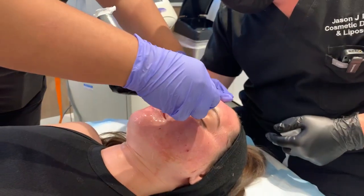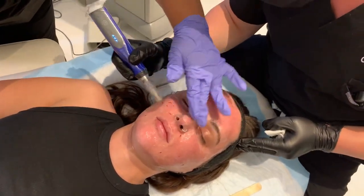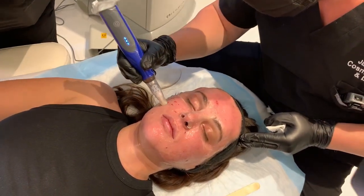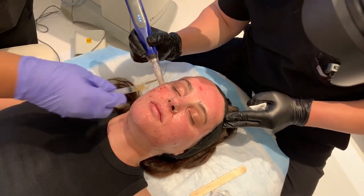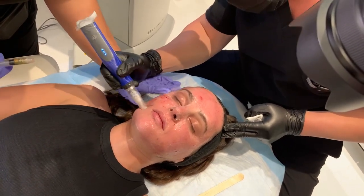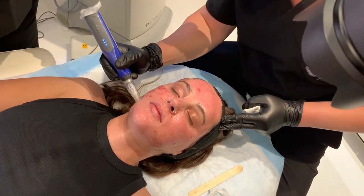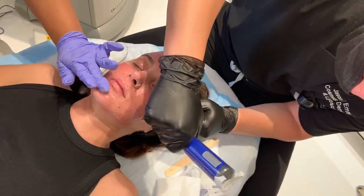So I'm going to be a little bit stronger over some of her scarring area that I pre-marked. So you'll be able to see I'll do some bleeding here. It's called the stamping method. And that same thing over here.